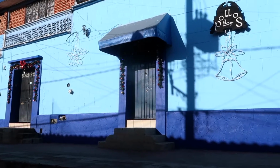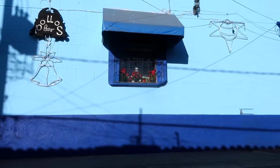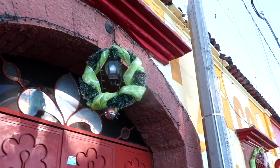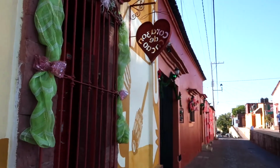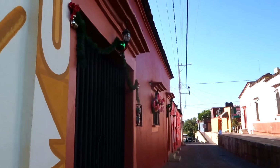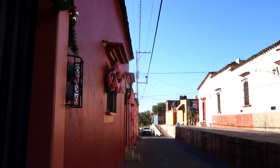I think this is a bar. It's called Pollo's Bar. And they decorate the doors. And I think this is people's house. Let's walk down there. It's pretty, hey? I think it looks way much better at night, but I don't come out at night. So I don't know how it looks like.